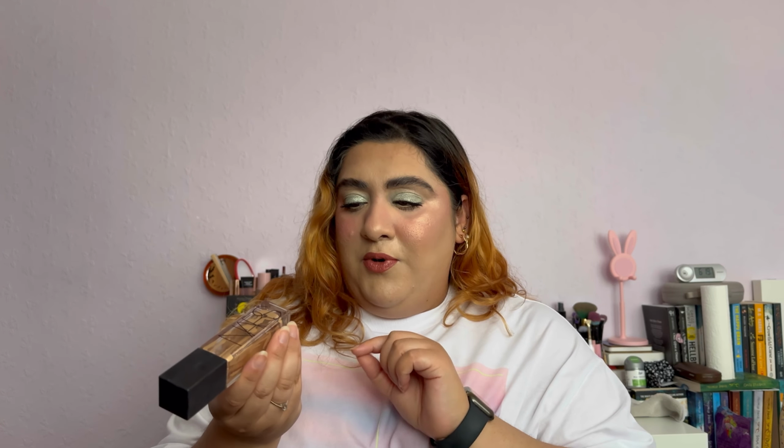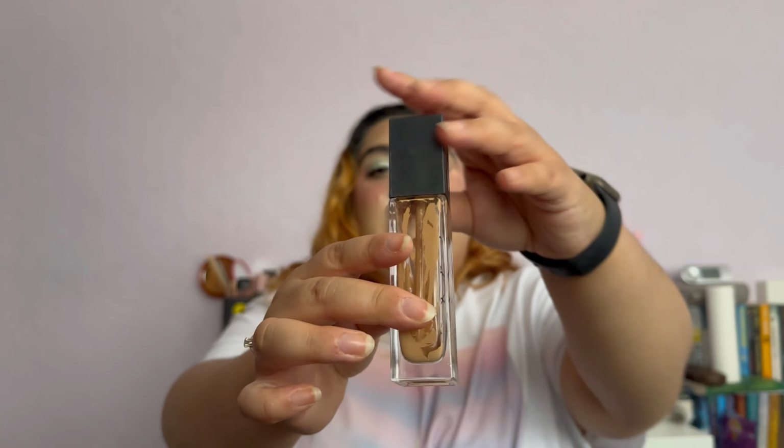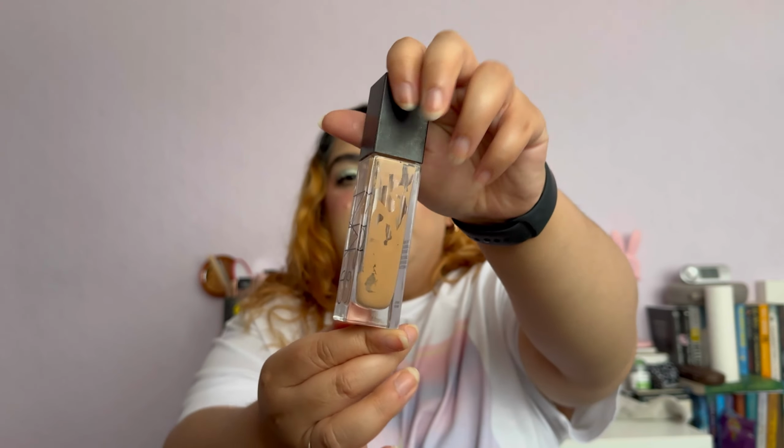The next foundation, which is my actual empty, is the same formula, same everything, just a different shade. This was M4, I believe, in Barcelona. So now I have absolutely finished this foundation. Whatever's stuck on the side, I can't get it out, and honestly I'm not that bothered to take this off and scrape the rest of it out. This was the wrong shade for me.